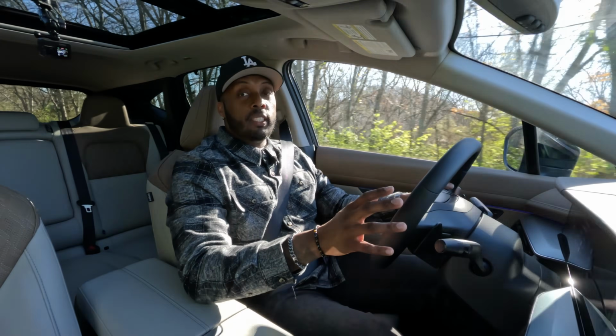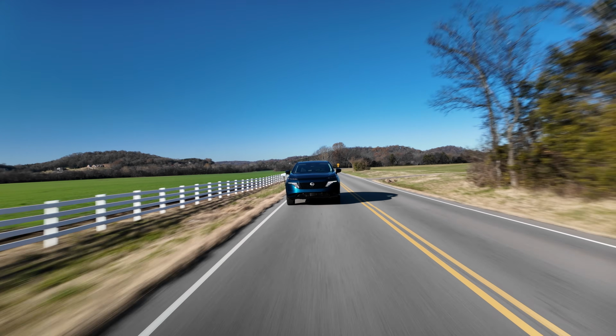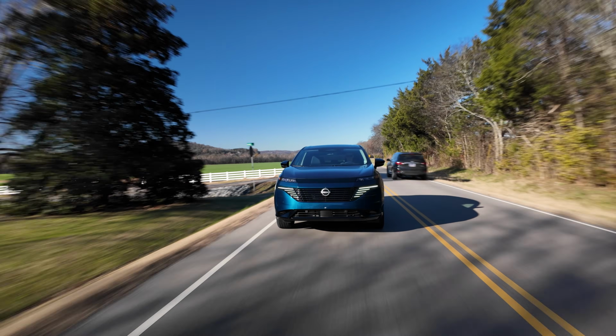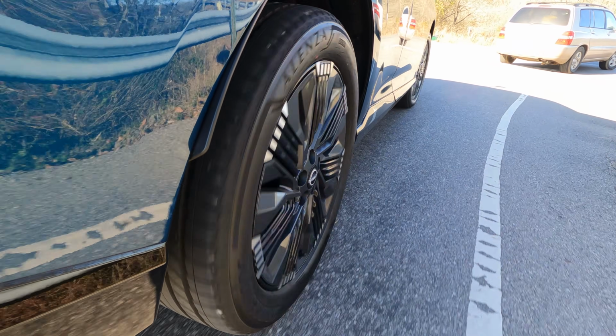I think that this VC turbo engine has plenty of pep, a little bit of turbo lag, but it does get you up to speed. I'm not in love with the noise though. When you're really hard on the accelerator, it's kind of noisy coming into the cabin, but the transmission shifts nice and smoothly and the brakes work just fine. They're predictable, they're progressive, and they can bring you to a stop nice and smoothly.